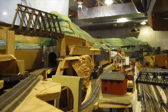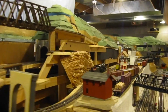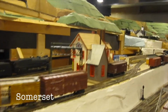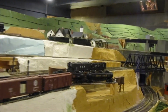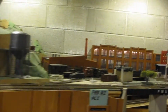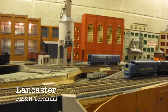which also has a helper pocket with a Pennsy mountain sitting there in case it needs to do any shoving, and on into the switching area called Somerset, which is really a suburb of the main other terminal of the PM&H, which is Lancaster, Ohio, which we'll see in a minute. Now, the PM&H becomes double track at Somerset to have switching leads for the city of Zanesville, which has a major engine terminal, complete with roundhouse, lots of idle locomotives, most of which work.